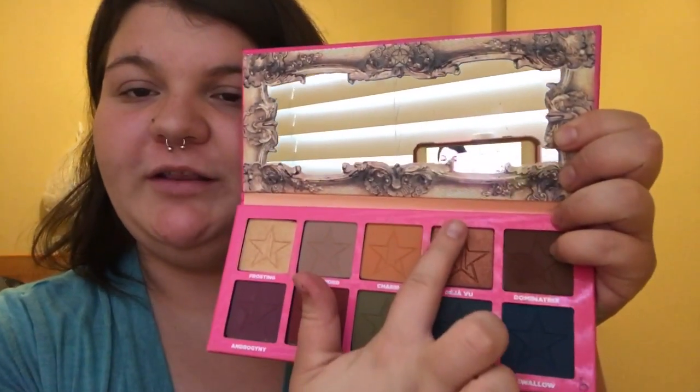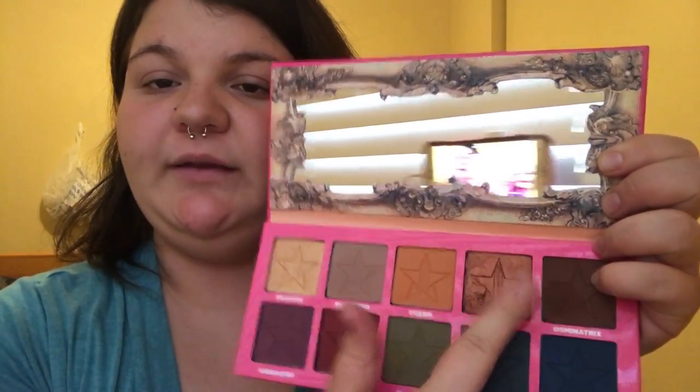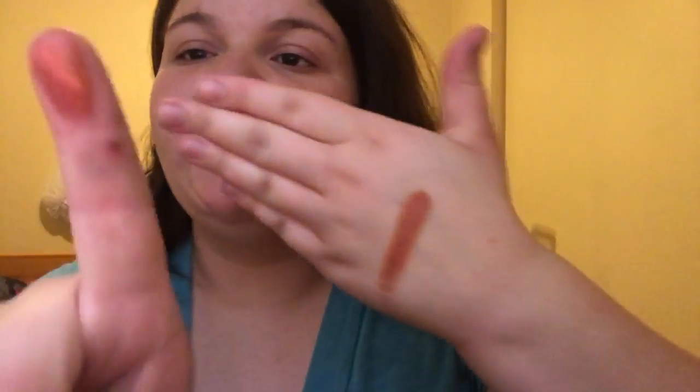I'm only going to swatch this one considering I made a video swatching these already. Just look at that. I barely swiped it and there's still so much pigment. Do you see that? That is freaking amazing. So if you want a good eyeshadow, pay for this. Pay for it. This right here is about $45, so it's a little bit on the pricier side.